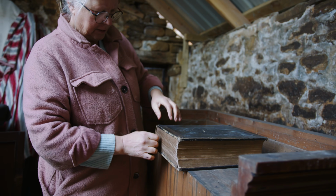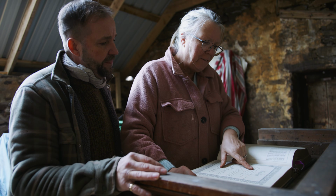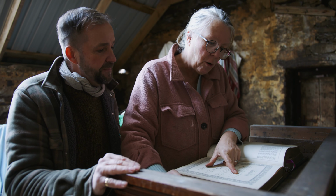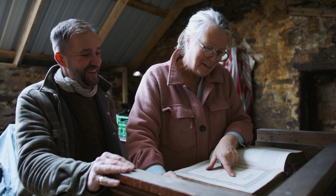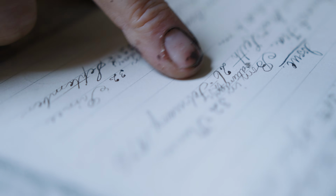Dave, here's the family Bible. There we go. John Fay. John Fay, as in John Fay written all over everything. Born in North Ronaldsay, Orkney, on the 24th of February 1849. Fantastic. Annie, so she was the oldest, Saturday the 26th of January.